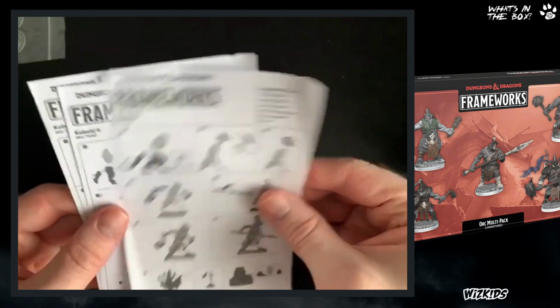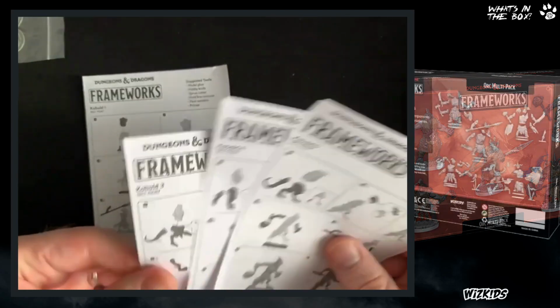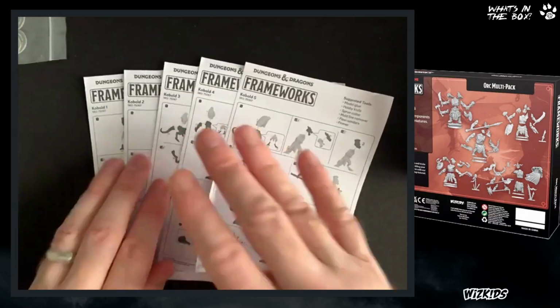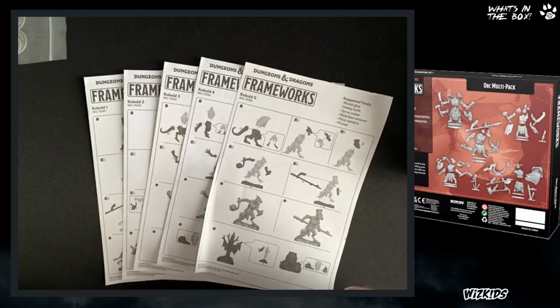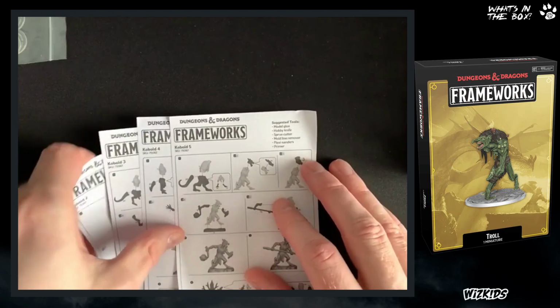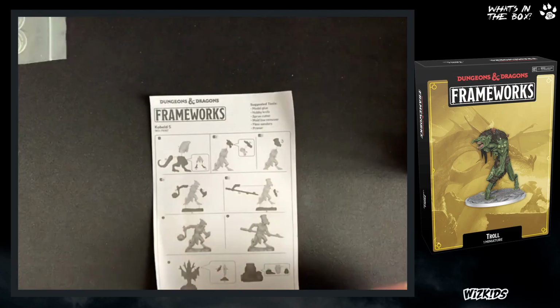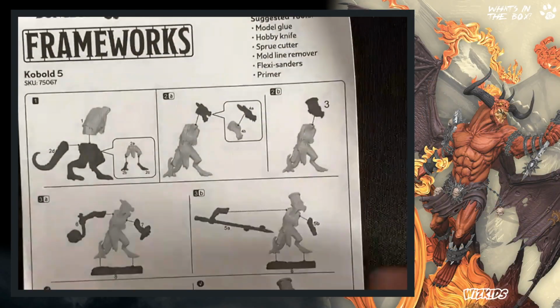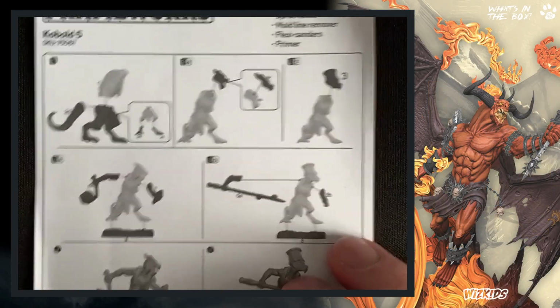Oh, we have a bunch of things. What have we got? Oh, kobold, 1, 2, 3, 4, 5. Now there are 7 in the box. So as we've already seen, 2 of these frames you can build twice, or at least the variants. And let's just take a look at one. This is the Buckethead kobold, who is now and forever known as Buckethead.